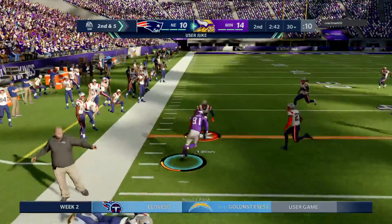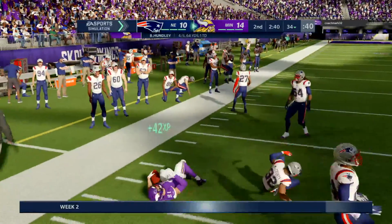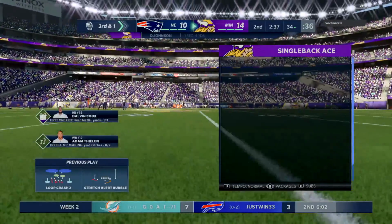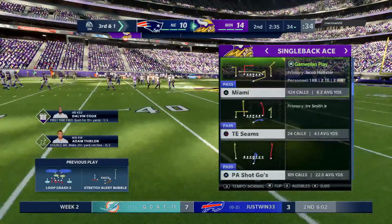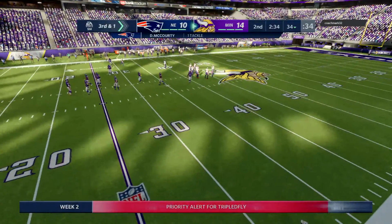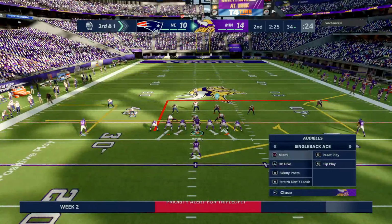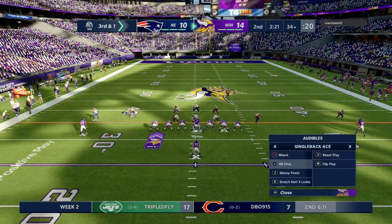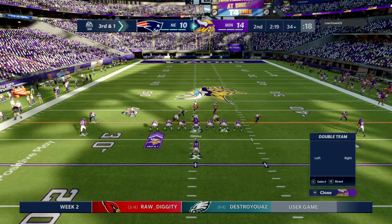Here's a quick throw out left. That's caught. And he's dropped just before the line to gain. 4-yard pickup leaves him with 3rd and 1. I know many people like to throw to the tight end, maybe in a little flexed out position because he creates mismatches with his size. But slot receivers do the same thing with their quickness, their speed, and their route running savvy.